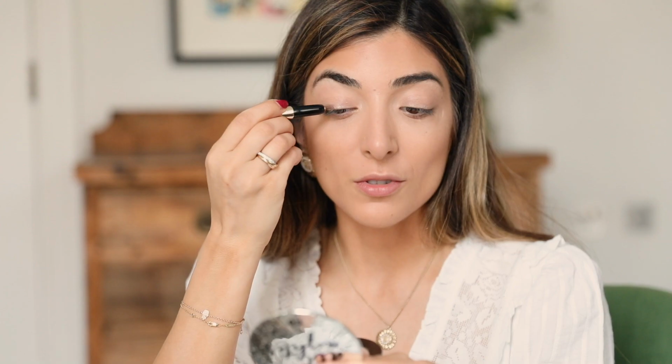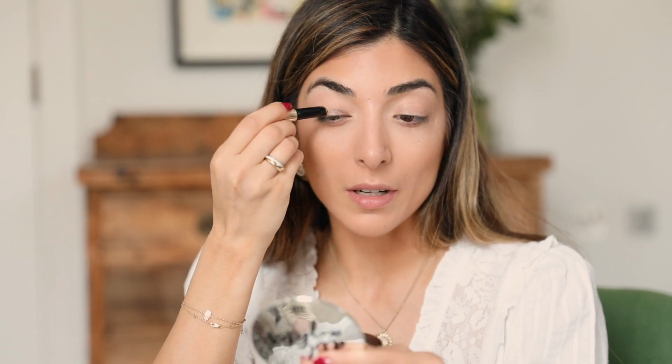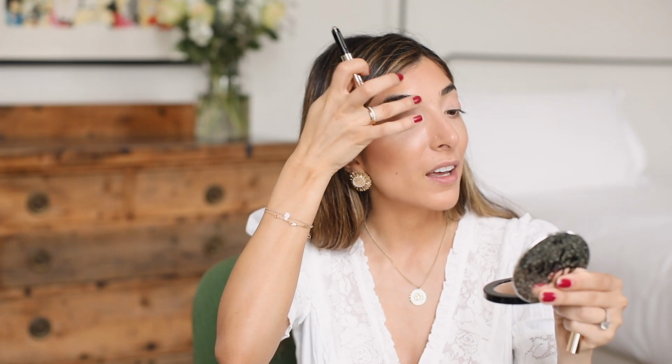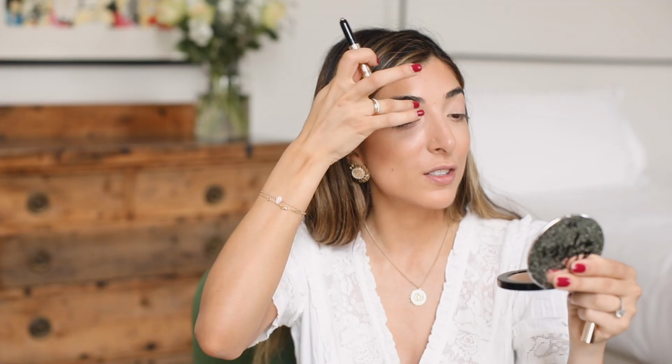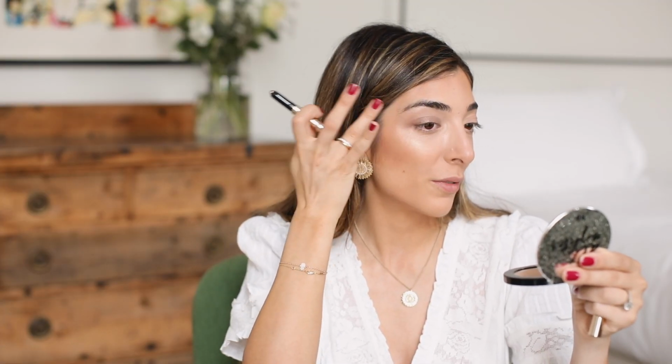This is great because you just sweep it on your eyes really easily. It has a really creamy, blendable consistency, so you can just blend it out with your finger, and it is like a 3-second eyeshadow look. That looks really amazing, quite sophisticated, but it is just so easy and so foolproof.